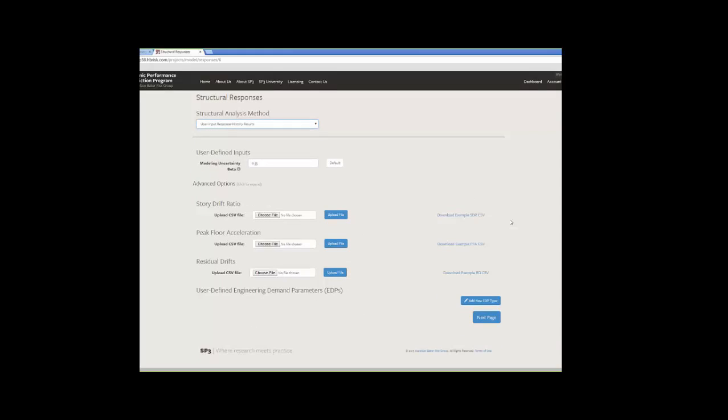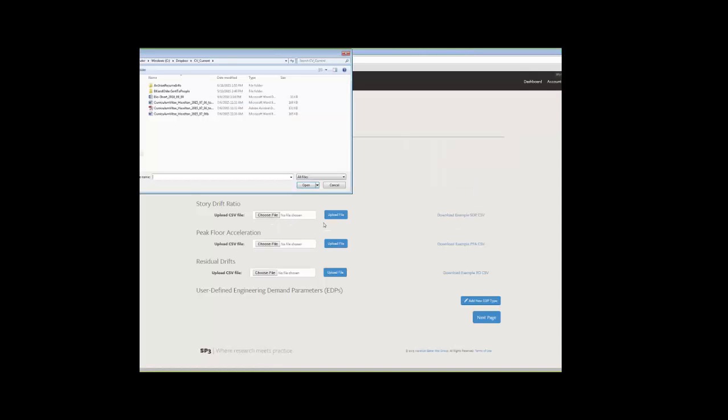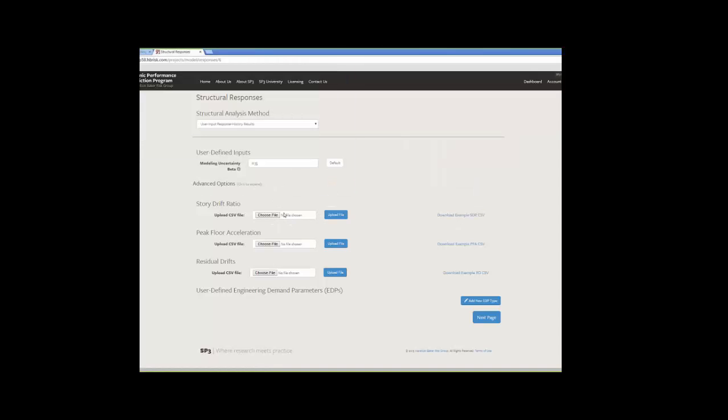So if I want to use response history, I just need to upload my response history results, right? So there's an example CSV file that shows what that should look like. And then you upload that CSV file, and then it comes into the system, plots it, uses it, and so on. And then also there's a modeling uncertainty beta that you have to include, which is explained here in the P58 process.